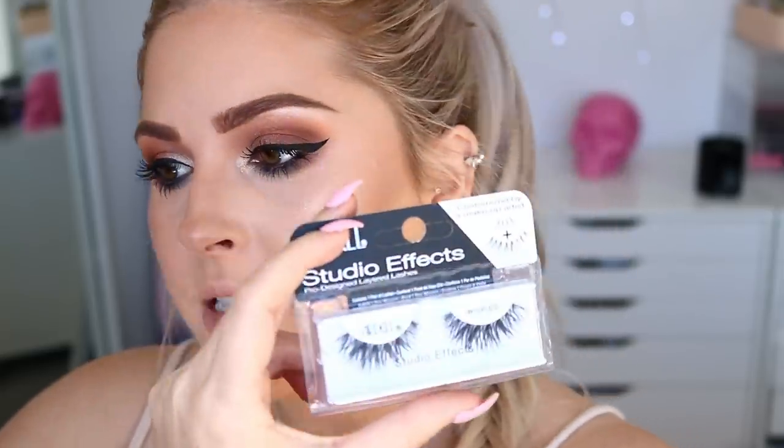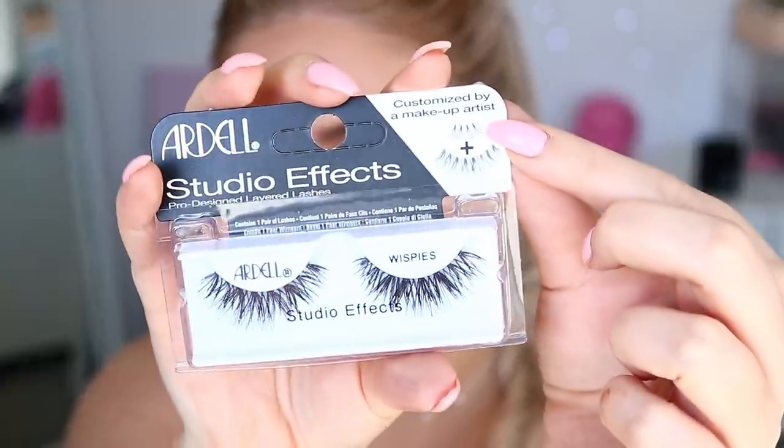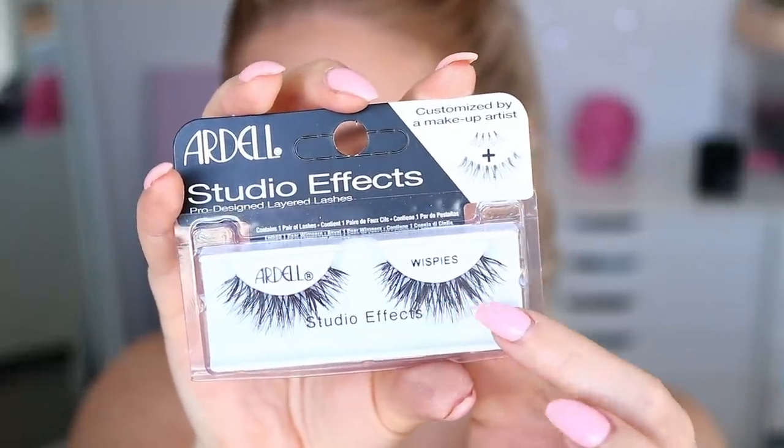So the lashes are these Ardell Wispies, which are layered, $5.49, and based on 110 reviews, they got 4.8. Ardell Wispies used to be one of my favorite lashes back in the day. They give you that really beautiful, fluttery, fluffy effect. And these ones have a little layer of clusters right in the center here. I'm not sure if you can see them. It took me ages to find them, to be honest. They look really nice. So let's give them a go.